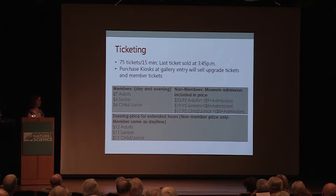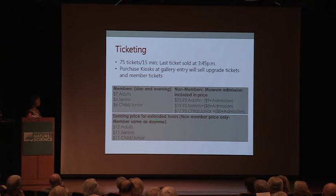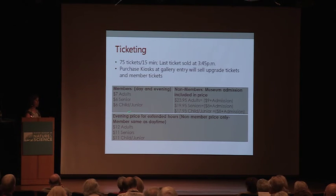One of the pricing options that's available to folks is an extended hours price. That means any tickets that are sold beyond our regular hours. Those tickets will be a little bit more than the daytime tickets for non-members. The member pricing will stay the same, but it is an option available to people. And these prices are just during our extended hours.